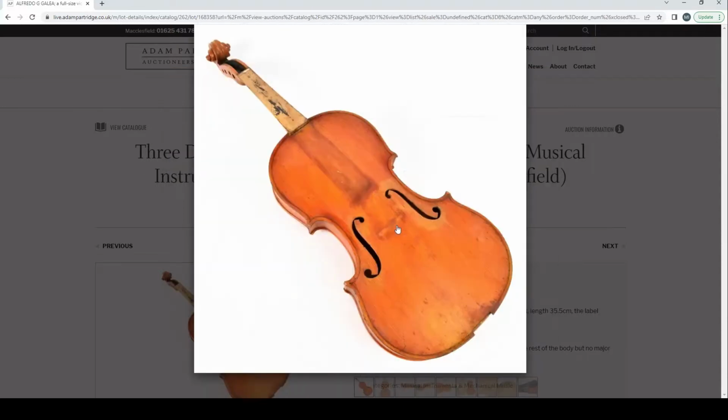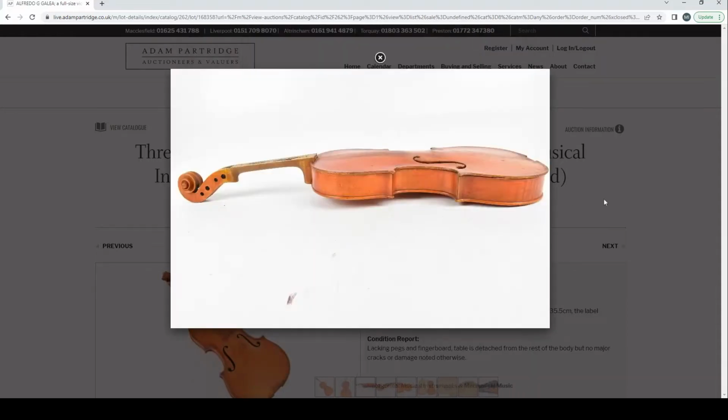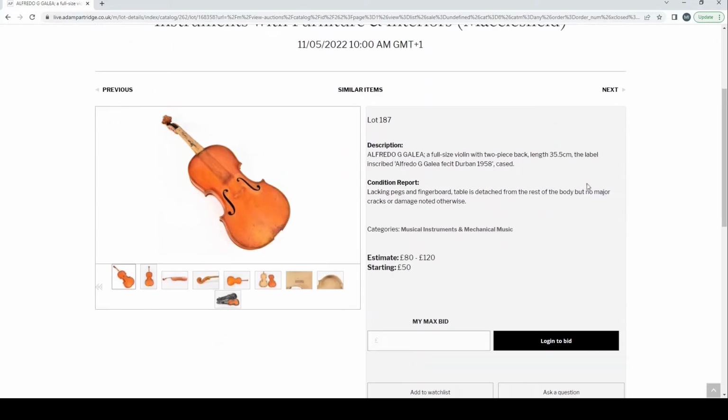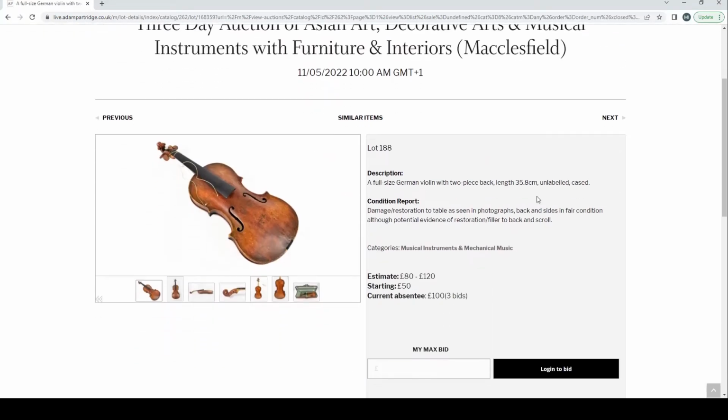Sometimes you get some of these. I've seen a few Hill violins that are quite almost luminous in varnish. It kind of reminds me of that. Yeah, it's an interesting violin, that one. No one's tried to bid on it yet.